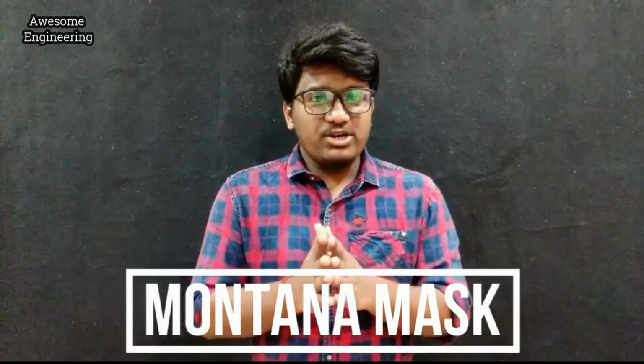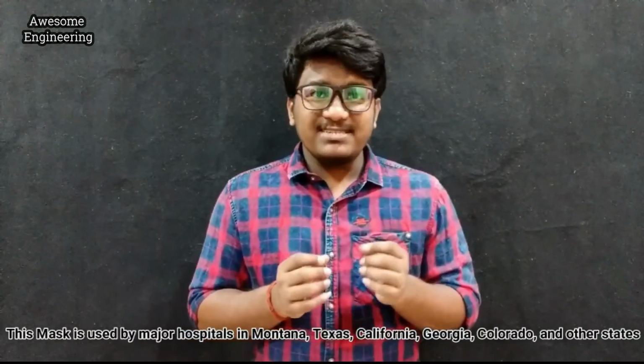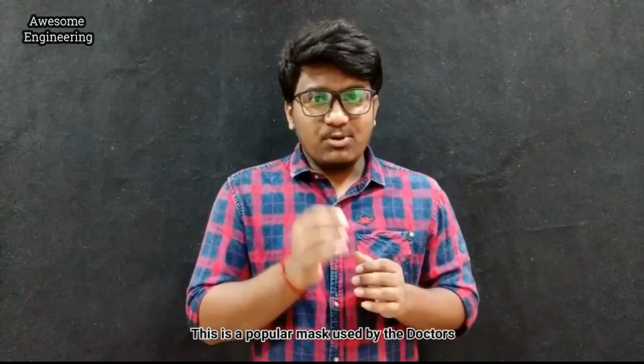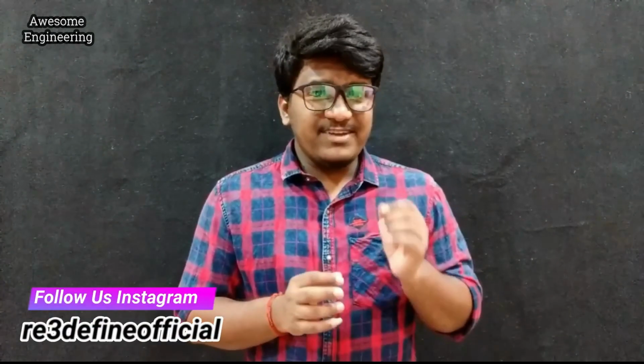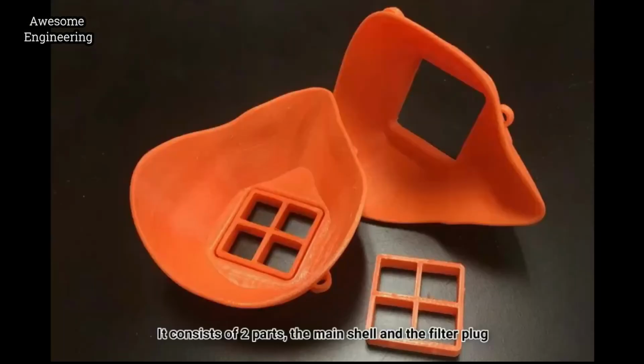Let's start with the Montana mask. This mask is used by major hospitals in Montana, Texas, California, Georgia, Colorado, and other states. This is a popular mask and used by doctors. They made a website for this mask where they accept donations of the mask. For more information, visit their website. And we have printed this mask. It consists of two parts, the main shell and the filter plug.